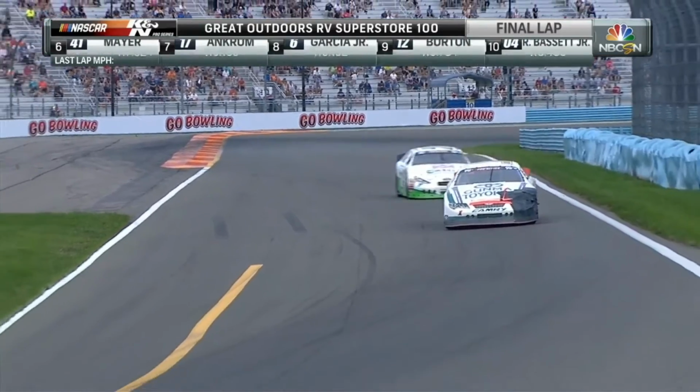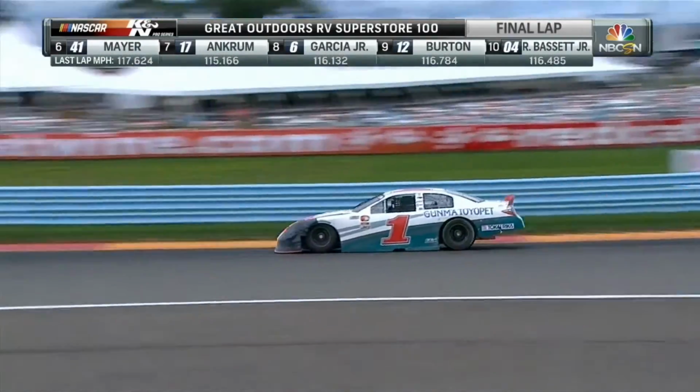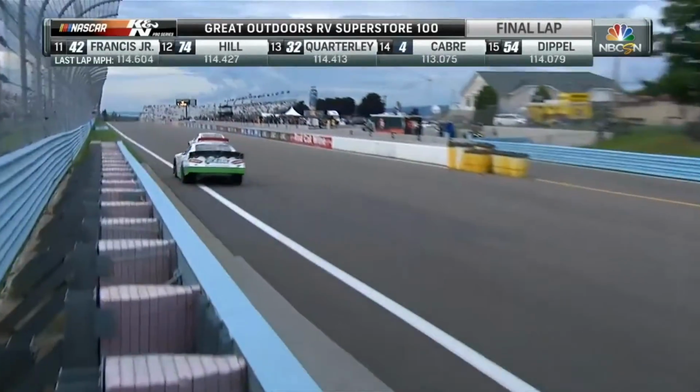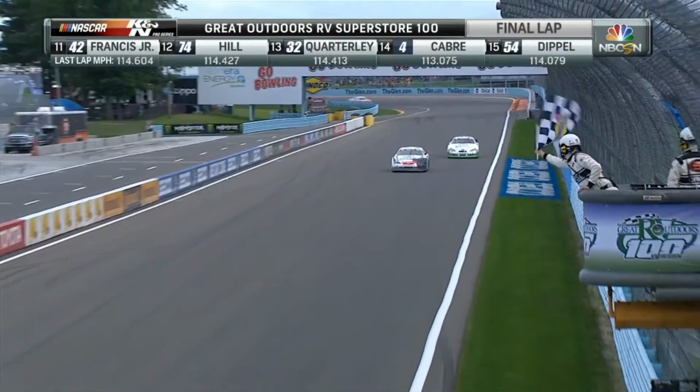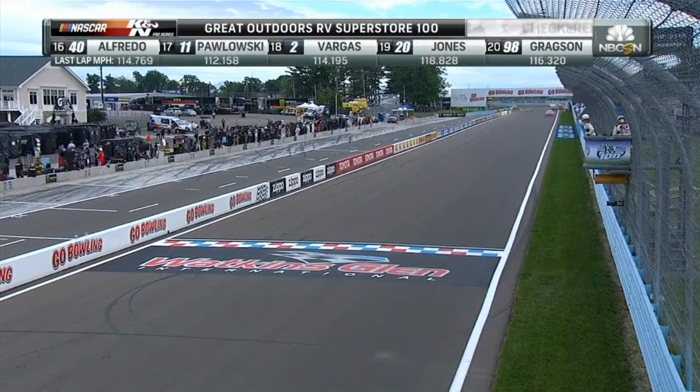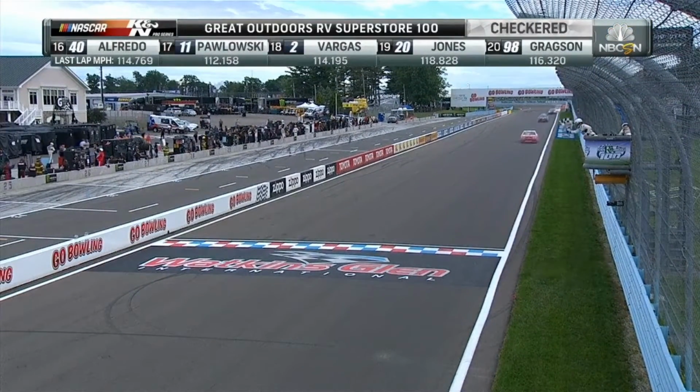Last-ditch effort for Rogers. He's not there, Parker. Not at all. This is all Brett Moffitt's to the end. Brett Moffitt comes from the back of the field at least 2 times today and is going to win at Watkins Glen International. Wow, what a race. Incredible. That was incredible. It was awesome.